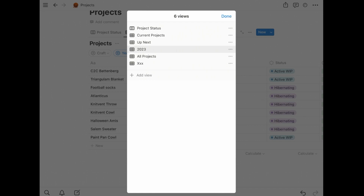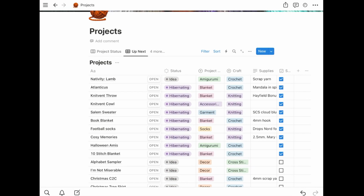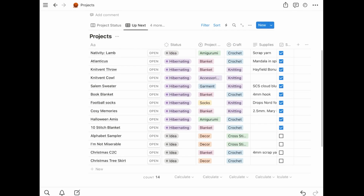Or did we do the up next? Right, so this is the final view, and this is up next. Yeah, trying to go through them and remember what I've shown, because they end up moving about. That's probably my only thing, is when you're switching between views, it will change up, so it's not the same ordering every time. But here's up next. So basically, these are all the projects that I've got as either an idea or they are hibernating.